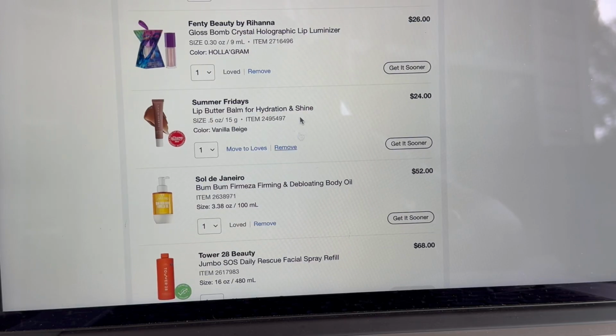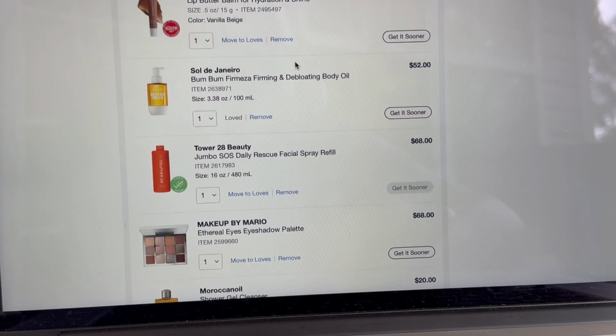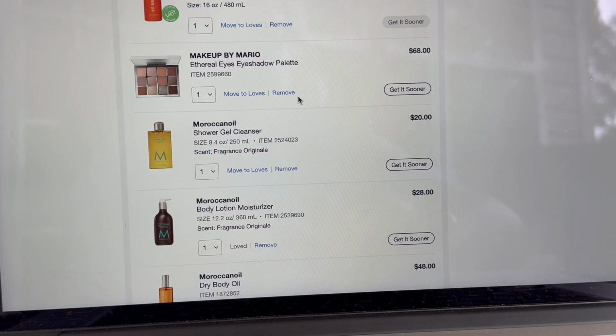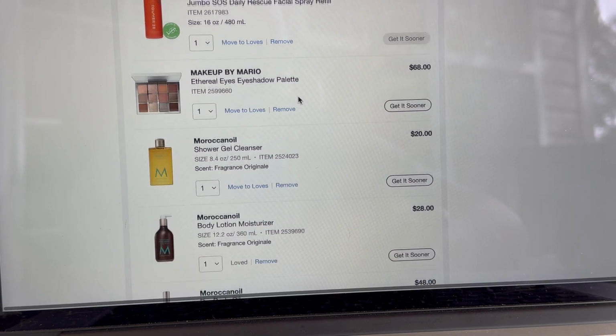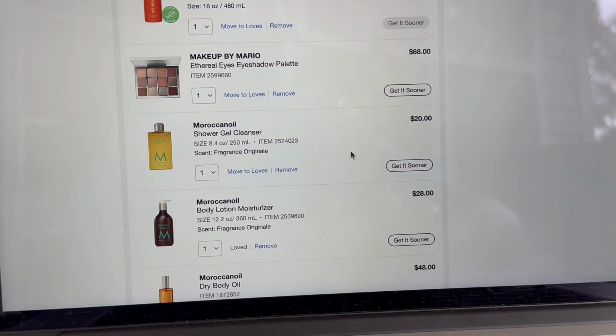We did talk about this one. The Fenty Beauty by Rihanna Gloss Bomb. It's a new color. I want to get this one. And like I said, I'm not sure, because this one is Bum Bum Firming and Debloating Body Oil. So I do want to try this one. It's been on my list for a while. We did talk about this one. Makeup by Mario. It was sold out for so long and it's back in stock, so hopefully it's still in stock when I order tomorrow.